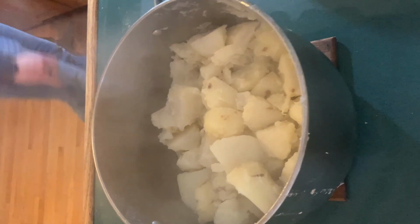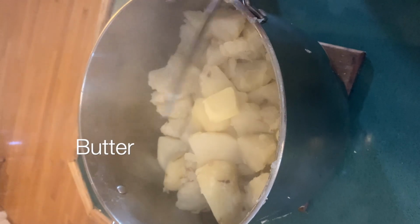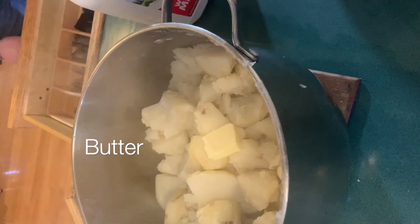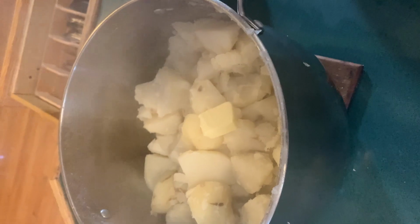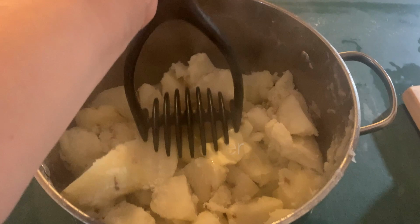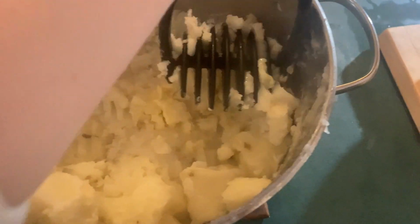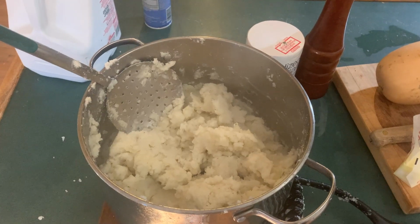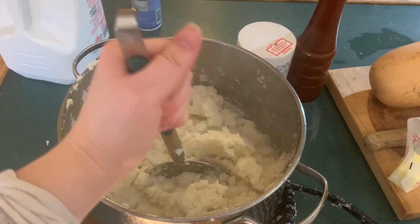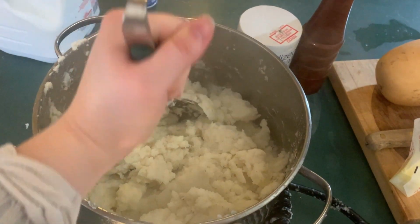I then put my potatoes back into the pot so I can add the rest of the ingredients and mash. Mash all the ingredients together, and once you're done mashing, your potatoes should be soft and fluffy. I like to leave my mashed potatoes a little bit chunky, but that's your preference.